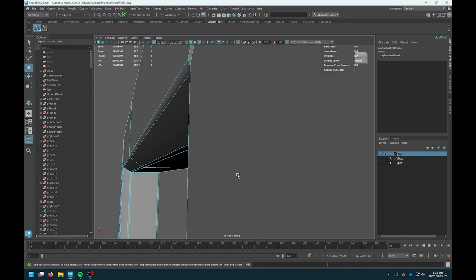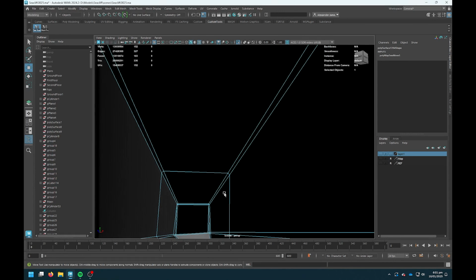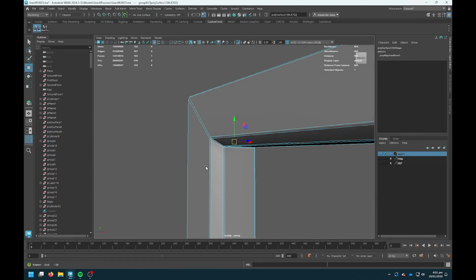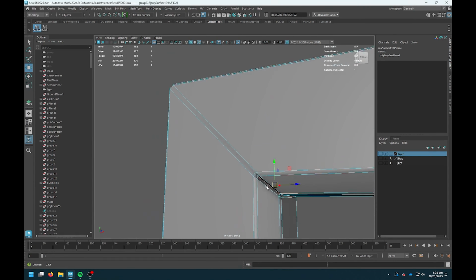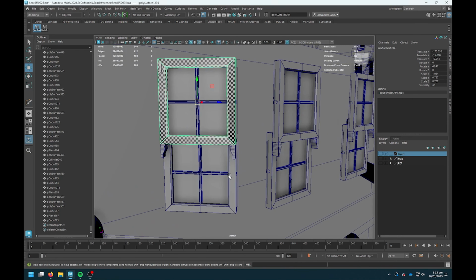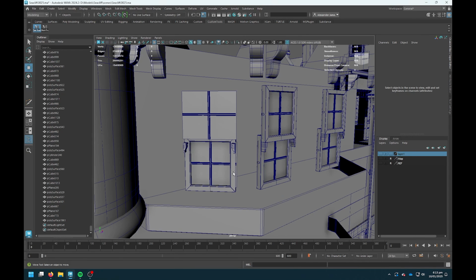Another reason why I should have been unwrapping and modeling simultaneously was because I would have found earlier on that not only were there faces inside of the window frames that shouldn't have been there, but there was also an edge which I must have accidentally deleted, resulting in an n-gon. I had hoped that I'd just be able to use the Replace Objects tool to swap out all of the other window frames, but for whatever reason this didn't work and it just ended up deleting the object.